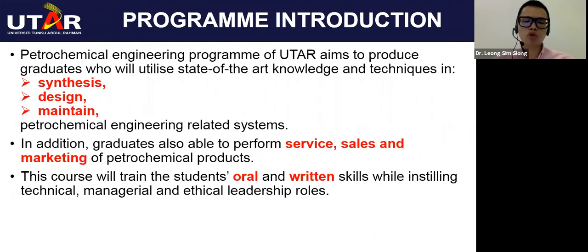Our petrochemical engineering program aims to produce graduates who can synthesize, design, and maintain petrochemical engineering related systems. In addition, graduates are also able to perform service, sales, and marketing of petrochemical products. This course will train the students' oral and written skills while instilling technical, managerial, and ethical leadership roles.